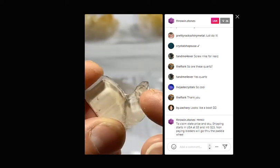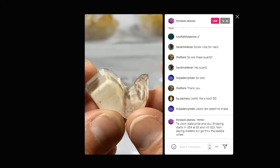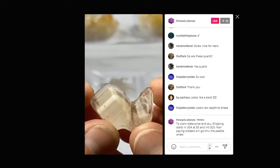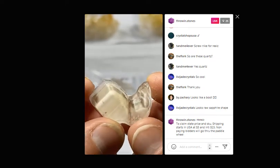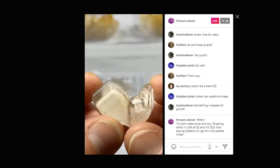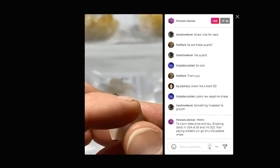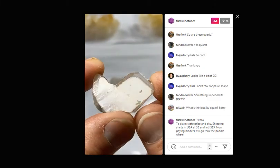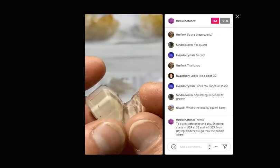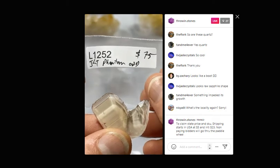It's like a deformed Japan Law twin, but the crystallography doesn't make any sense. This locality is the one place that does this. I've never seen another locality do this where it's not just a standard V. I don't even know what to call this. This is just weird is what I call it. But it's also got this awesome full phantom. And yeah, it's super cool. I call this one odd phantom.